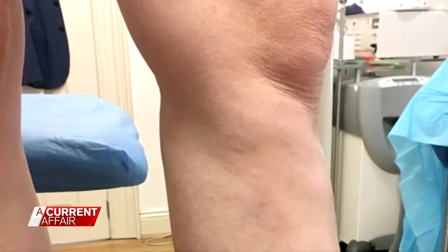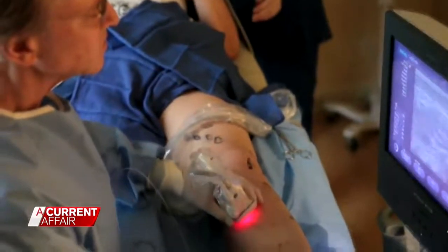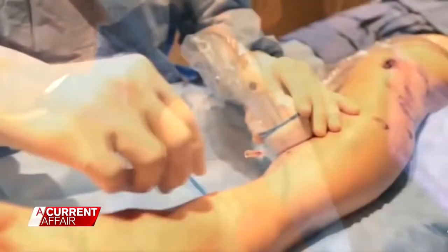It's often a matter of using laser in one session and then injecting their legs with medication on the second session. So it really does depend on the patient's veins. The treatment is obviously tailored to the patient's needs.